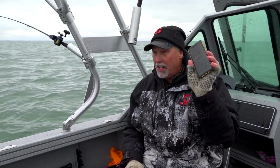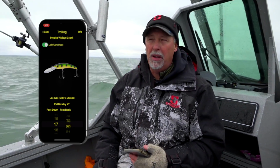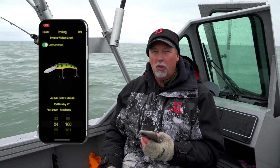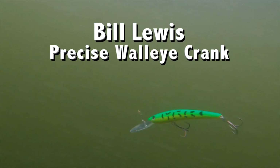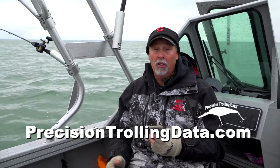If you're curious how deep the Precise Walleye Crank dives, all you have to have is the Precision Trolling app, and it'll tell you all the information you need. One of the things when we were designing it, we wanted the bait to be a little deeper than the average crankbait. So in this particular instance, this bait will get you down 25 feet with just 100 feet of line out. That's pretty substantial when you think about that. Most baits 100 foot back are going to be more in that 18 to 20 foot range. So it's a steep, deep diver. And if you want to know all of the dive curves on it, all you have to do is go to precisiontrollingdata.com, and you can get the app on either your Android phone or you can get it on an iPhone, and you'll have all the trolling information you ever need for crankbait fishing.